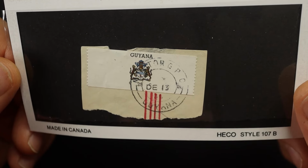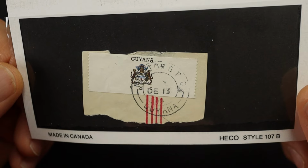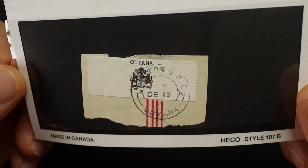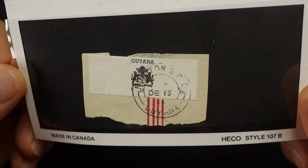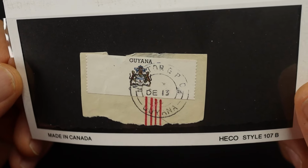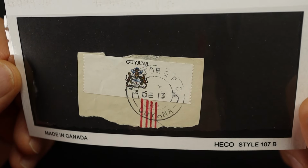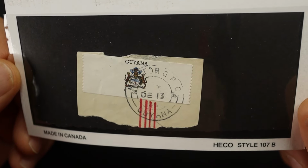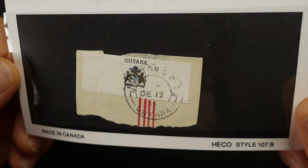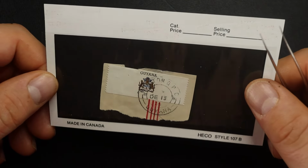Some kind of, well, I guess this is an actual stamp. I was going to say label. What a weird looking stamp. Long horizontal, perforated only on the sides. So this may be a horizontal coil stamp, perhaps? I don't know. Let's see. I mean, it's canceled, so it does say C25. I don't know if that's 25 cents or what.